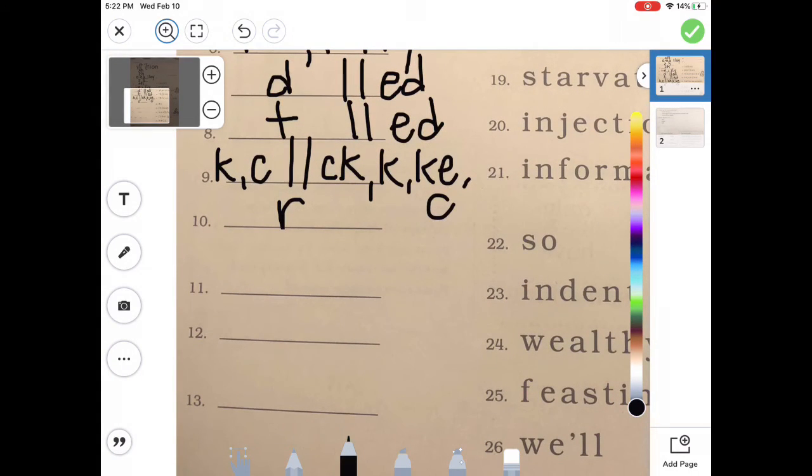All right, and then on number 11, I want you to try to spell the word the. Remember, T-H-E, it's one of our sight words, very good. And then our next sight word that we're going to try to spell is the word like. L-I-K-E, very good.